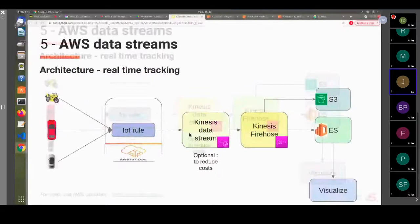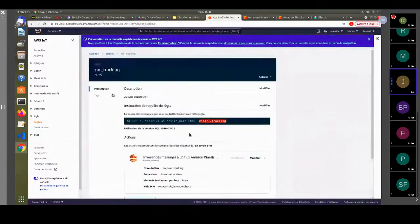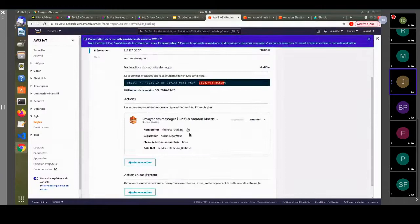So why not see this in practice? Here I'm inside IoT Core. That's the entry point for my data. And we can see that I have created a rule. This rule is called car tracking, and it's listening on this topic. So when a device writes into this topic, this rule is going to be triggered. And then this rule will send the data into Kinesis Firehose.